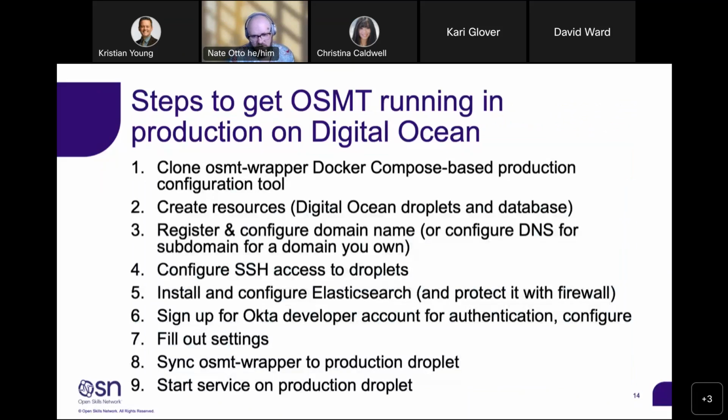So I've created a little open source tool that will help with getting your configuration onto your droplet and using Docker Compose with production ready settings. And I've called this OSMT wrapper. I'll give you a GitHub link on the next slide. So you download this code to your own computer from GitHub, and you go on to DigitalOcean, sign up for the resources there that I mentioned, the 2 different droplets and the managed database, register and configure that domain name. There's instructions in the OSMT wrapper tool for how to set the DNS settings.